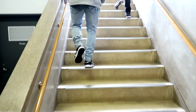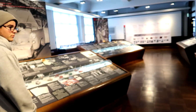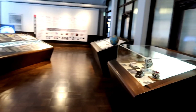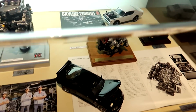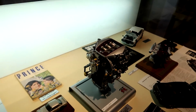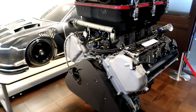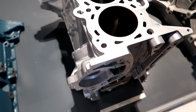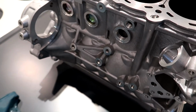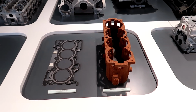Well, that wasn't it. We've got an upstairs too. Just keeps on going. So we've got all the history of Nissan around here. Come a long way. Look at these. Mini GTRs, mini RB26, VR, another R35 there, small one, V8. Here we go. What do we got here? SR here. That's what they look like without a rod through the side of it. We've got the casting for the SR as well. Pretty crazy.